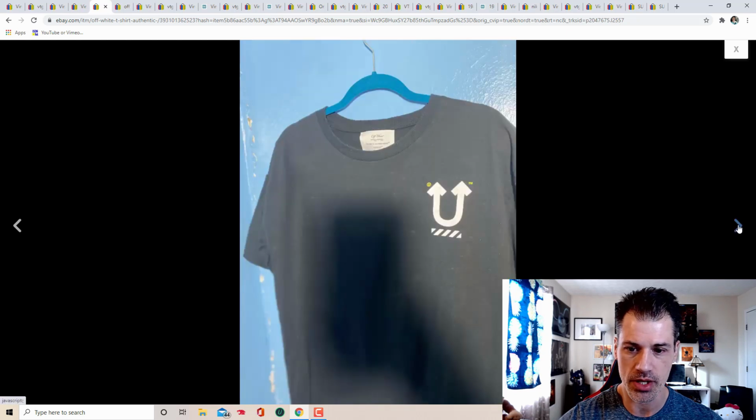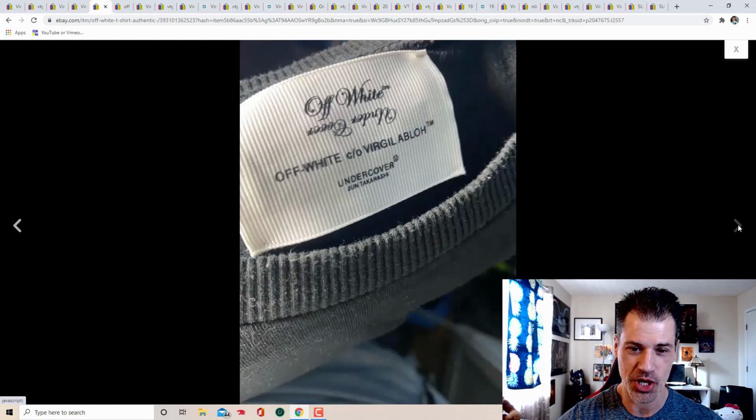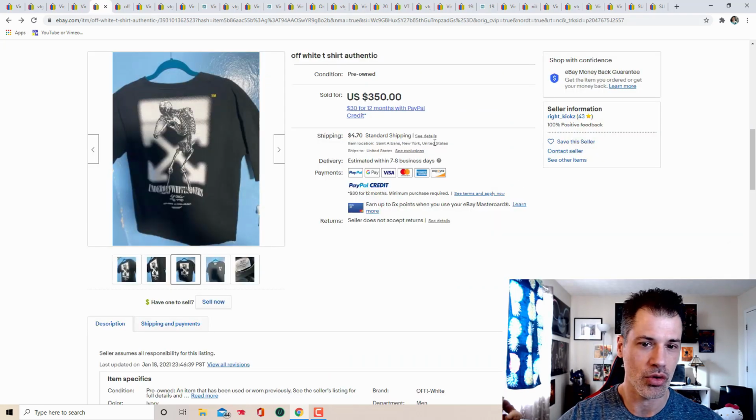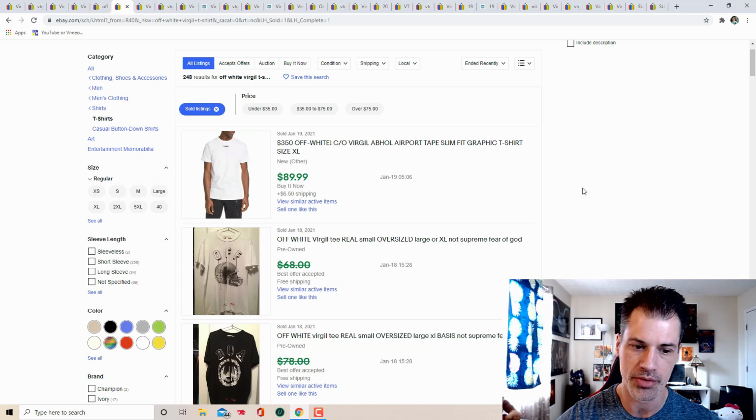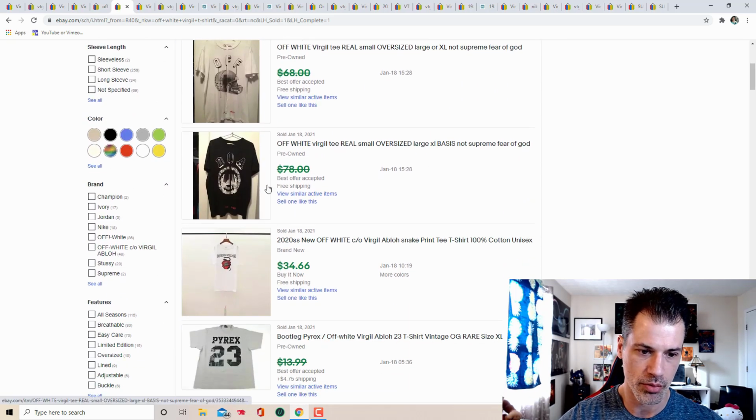This person did very little to explain this shirt. There's the tag. Undercover is the name of this collaboration, I believe. Jun Takahashi. And this shirt sold for $350. You're going to get $30 to $1,000 depending on what Off-White t-shirts you find. And yes, they will turn up in thrift stores. Here's one that sold best offer, another one best offer.